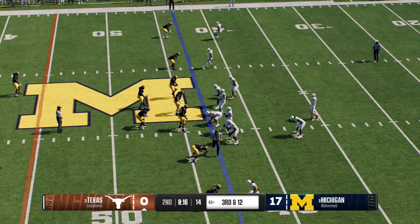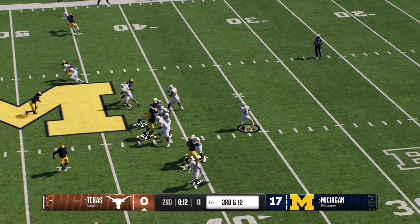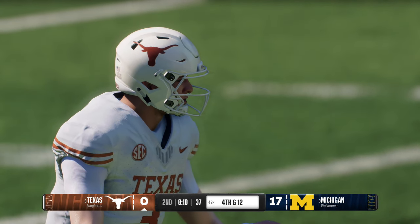Challenging play for the offense. They face 3rd and long here from their own 43. Dropping back, looking to throw for the first down. And it's incomplete. He just missed his target, overthrowing it.